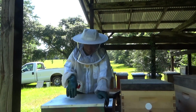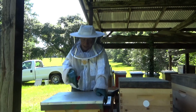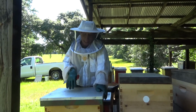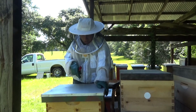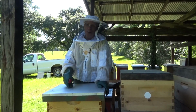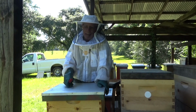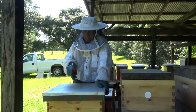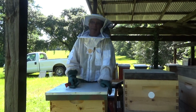One other thing I want to say about this box, I requeened this hive because the bees were just really mean bees, and I requeened this box with one of the queens from that removal that JP, the Dirt Rooster, Shawi, and I did in Slidell. And man, these bees are so nice. And you can tell that was, I can't remember when we did that.